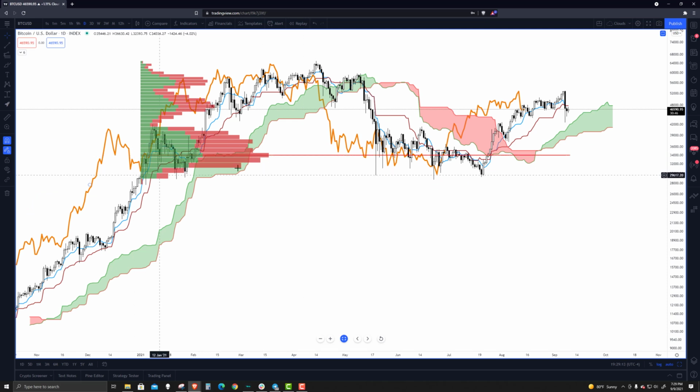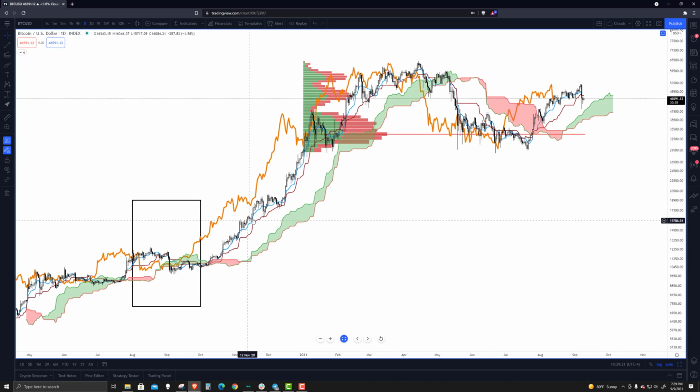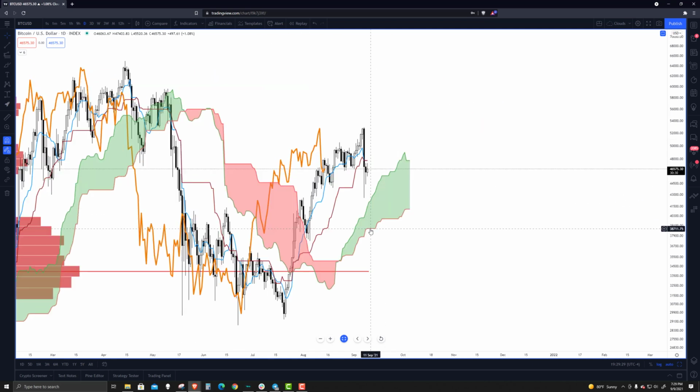It's kind of weird to think that that is the point of control for 2021 when it just doesn't seem like that long ago we were struggling to get above that 20K zone. I mean, it just seemed like that was almost an impossibility at one point.